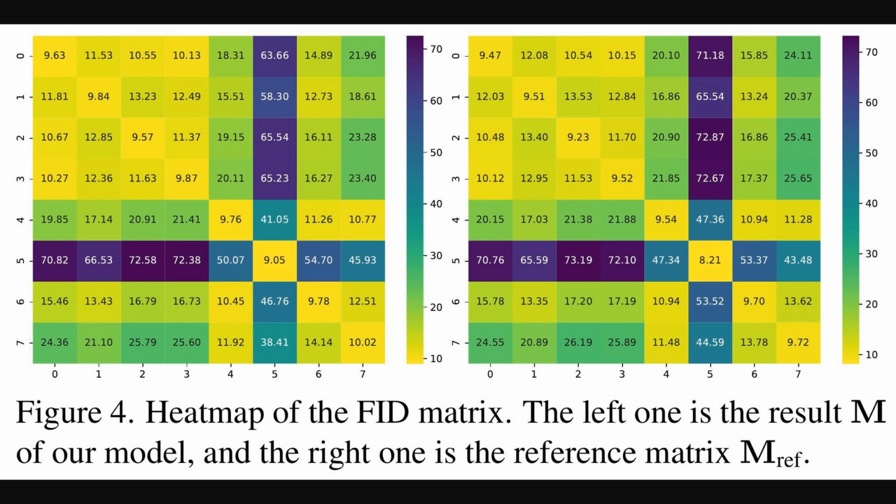Okay, so Table 1 gave us the numbers, specifically that FIDT score, which sums up how well DMM matches each teacher. Figure 4 now gives us a visual way to see that comparison. We're looking at two heat maps here. The left one shows the FID scores for our DMM model comparing its generated styles against each teacher, and the right one is a reference, basically comparing the original teachers against each other. Remember, lower FID scores are better, shown by the darker colors.